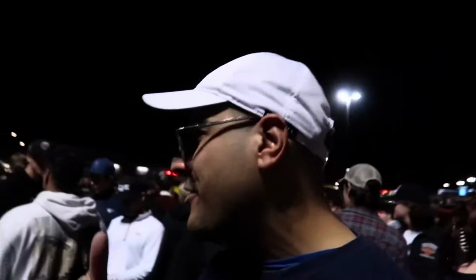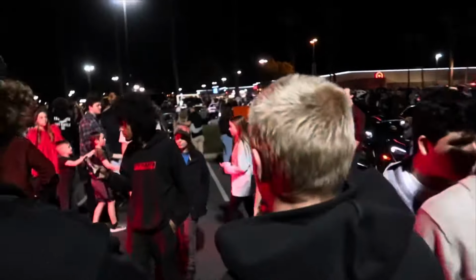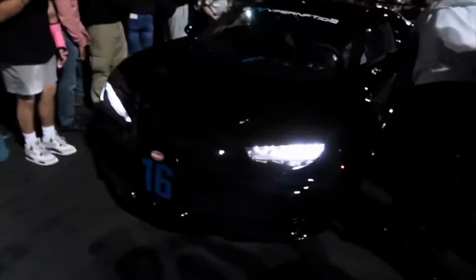Everybody, it's mayhem. James and Schmiel are coming here, he said. Logan. Oh my god, bro. This is huge. California and Scottsdale. California Car Week and Scottsdale Car Week and Arizona Car Week. Let's go. Let's see where they're gonna park since it's packed and there's cars parked.